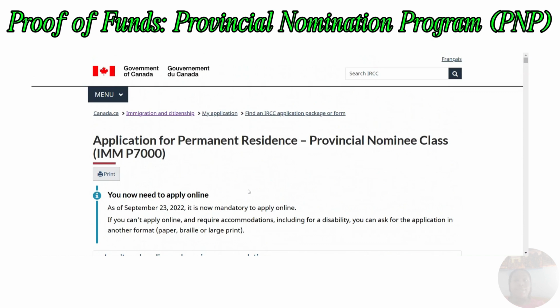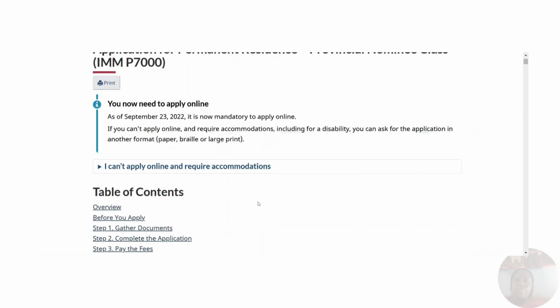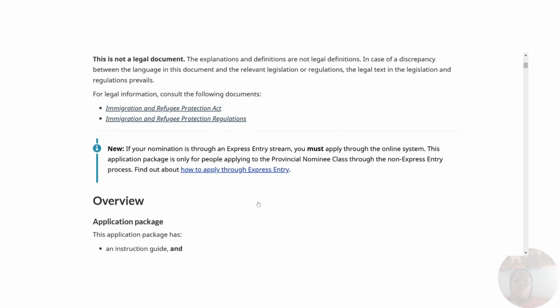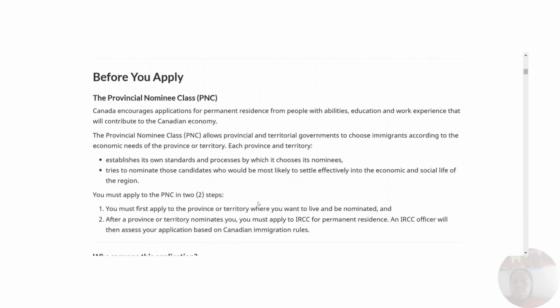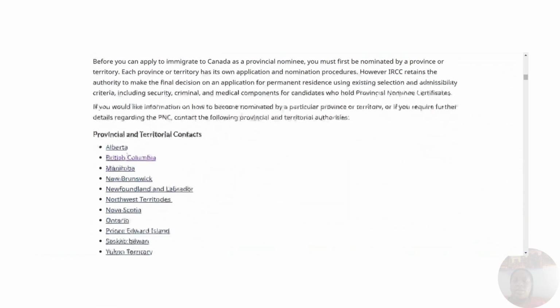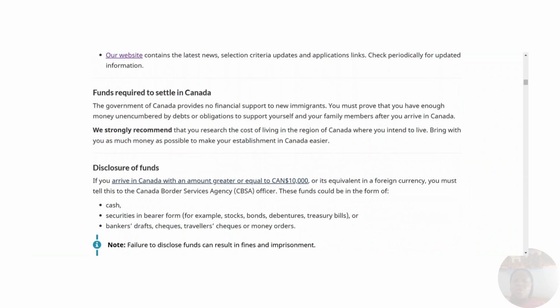application for permanent residence, and that's the PNP class. And just so you are aware, this is a little bit situational in relation to proof of funds through the Provincial Nomination Program. And there's not a lot of information that IRCC provides on proof of funds.